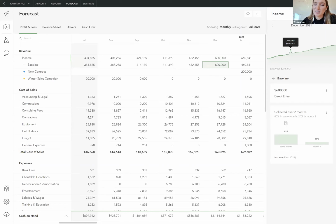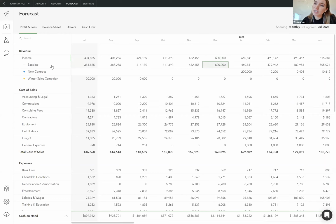Something else you might be seeing at the moment that's layered underneath my forecast baseline here are two different business events that I've planned for. Now these business events we also call a micro forecast. Now a micro forecast is basically a self-contained set of profit and loss and balance sheet movements that can be layered on top of the forecast baseline.